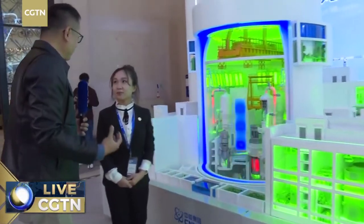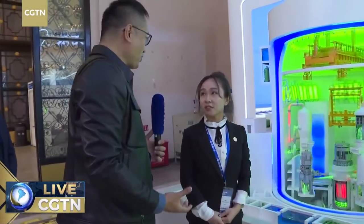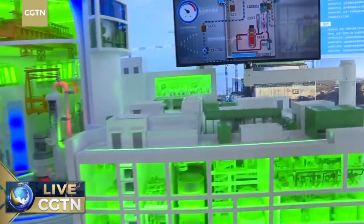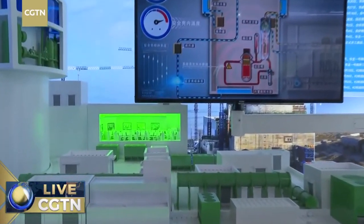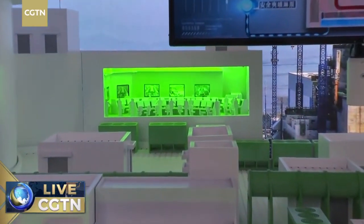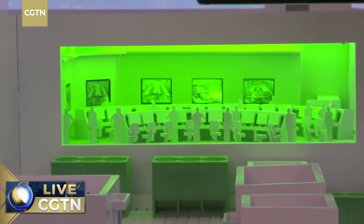And we heard that the Hualong-1, the first unit, is going to start operation very soon in Southeast China's Fujian. To tell us something about it, what's the status right now? When is it going to start operation? If everything's well, it will be operating at the end of the year. Yes, and last month, the first fuel loading was completed. Okay.